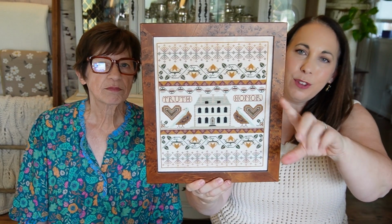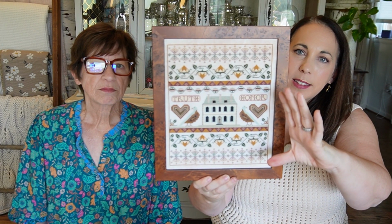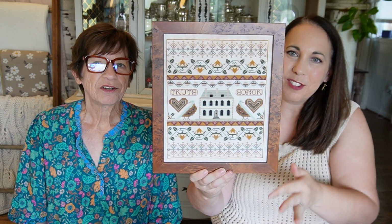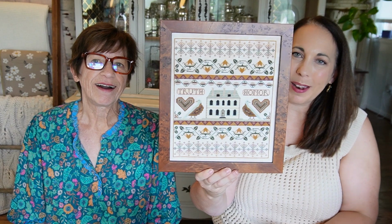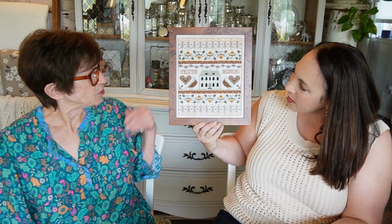And looking at it in the viewfinder, I like how it's more saturated, dense imaging in the center, and it kind of fades out as you get to the top and bottom. I love it. Well, thank you. It was fun. It was a fun one to design.